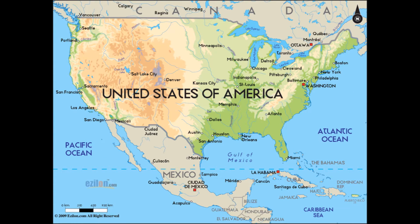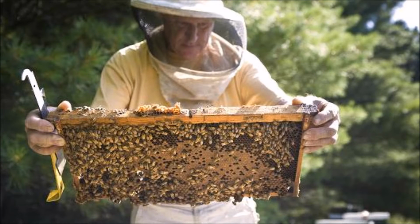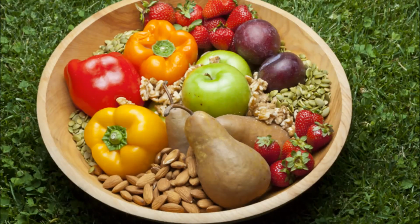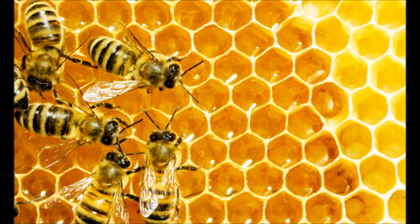However, across America, the honeybees are starting to decline in population. This has raised alarm bells with scientists and beekeepers, as honeybees are the main type of bee that plays a significant role in pollinating the world's agricultural crops. The total number of managed honeybee colonies has decreased from 5 million in the 1940s to only 2.5 million today.